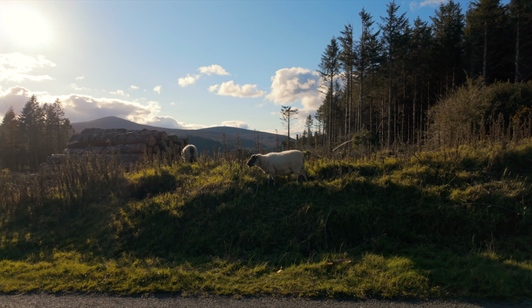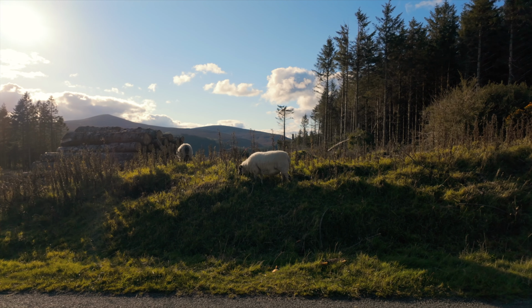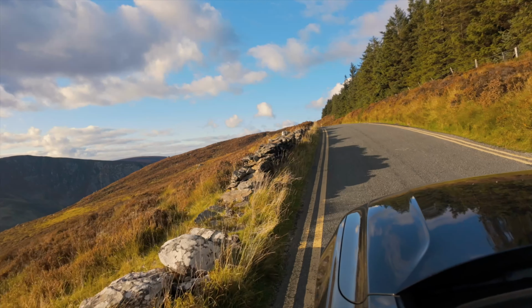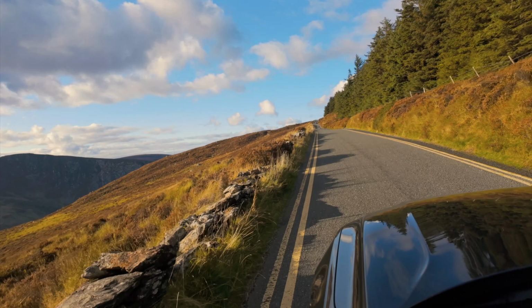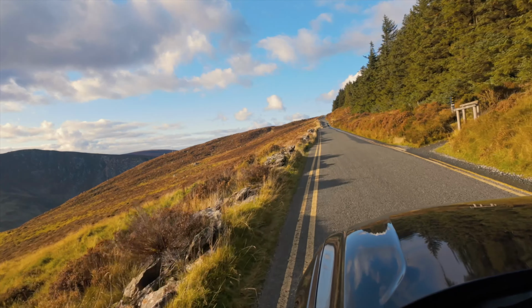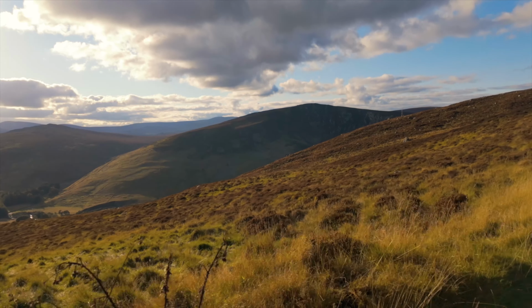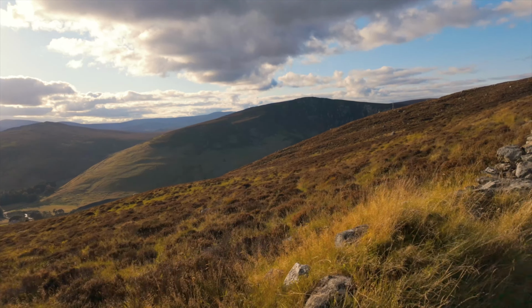I always enjoy driving in Ireland because it's a wonderful experience to share the road with the local wildlife and livestock. As we drove deeper into the Wicklow Mountains, the sights and surroundings became more majestic and immersive. One of the best parts of driving across Ireland is that around every corner, every bend, every winding road, you come across something really beautiful.